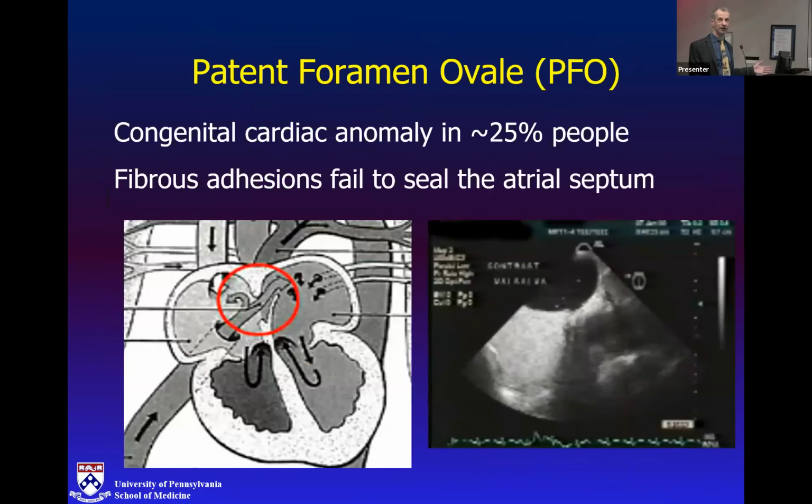PFO, patent foramen ovale, is arguably a whole talk by itself, so I won't go into that in great detail, but I'll just remind everybody that PFO is a common cardiac abnormality, present in 25% of people, and is a potential conduit for venous clot to cross through the heart and travel to the other side.